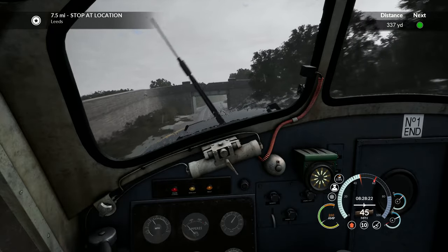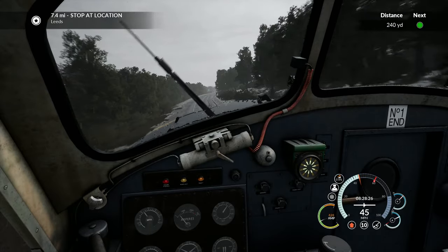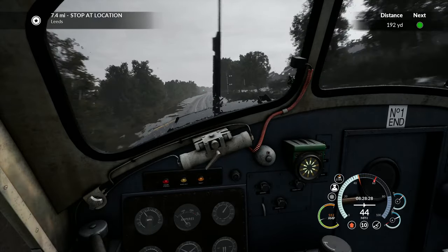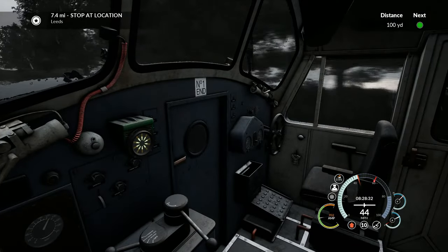Here. I don't know why this loco is called the Whistler. If you're familiar with that, if you know the reason for that, let me know in the comments, because I'm full of curiosity.